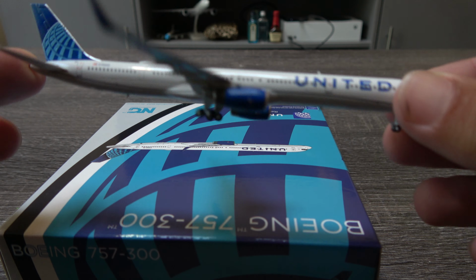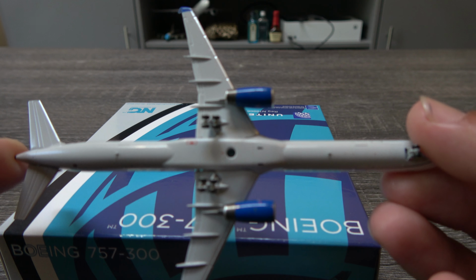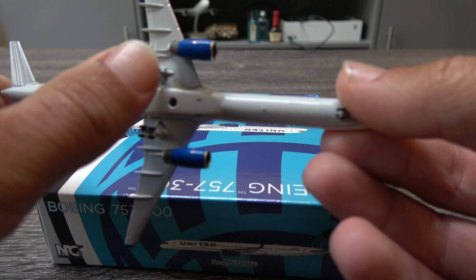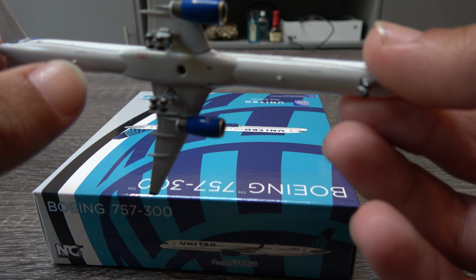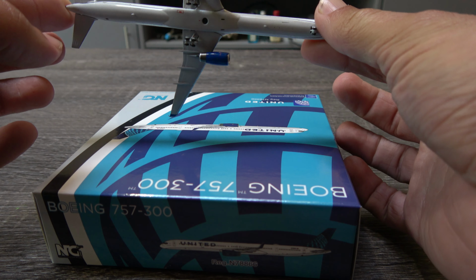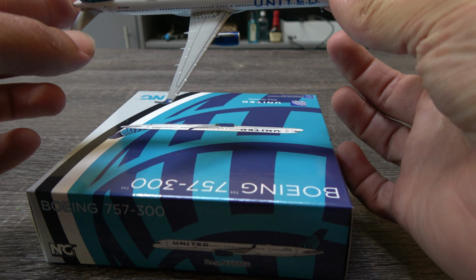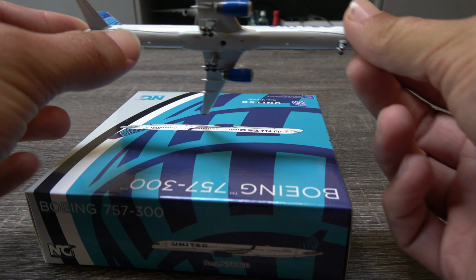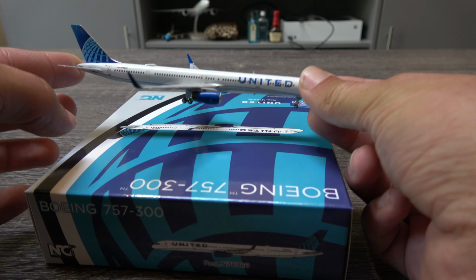There we go. Taking a look underneath. Plain and simple. Nothing really crazy. Gears looking good, and it rolls nicely. You got the antennas and whatnot, the stand hole, etc. Oh, that's right. There's no bulk bin door on the 757. It's just the rear cargo door there, and that's it.